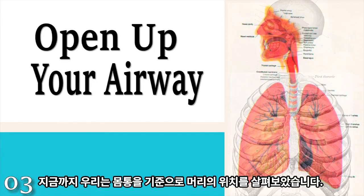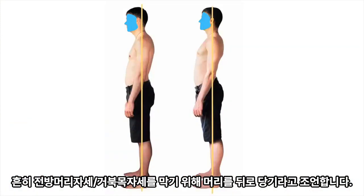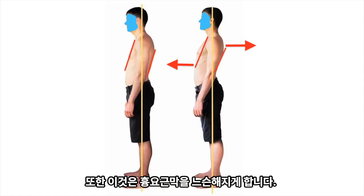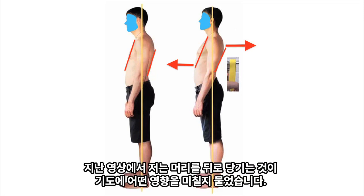So far in this series, we've been examining the position of the head relative to the torso. The common advice is to pull your head back to fight the idea of forward head posture. But we've also seen that that tends to rotate the ribcage back at the top and forward at the bottom, ultimately making the thoracolumbar fascia slack. Last episode, I asked what pulling the head back will do to the airway.